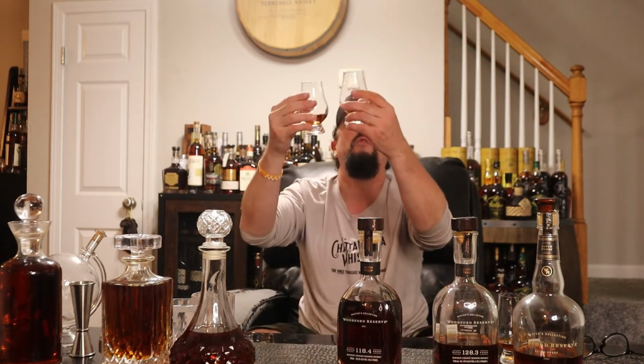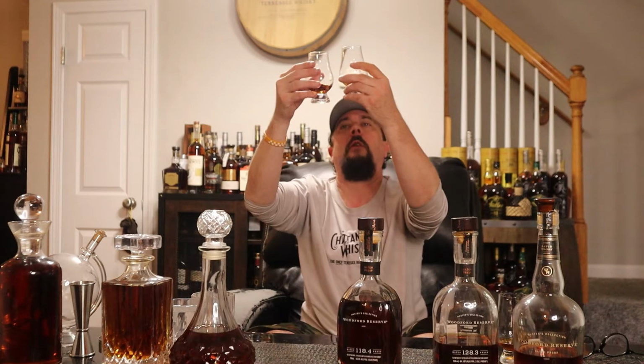The noses are fairly similar. This one comes off a little bit more rich and darker. Was it darker in color? Oh yeah, it's also darker in color. So maybe a little bit more age on this year's. But I still get that cherry, green apple, vanilla, caramel, spice.